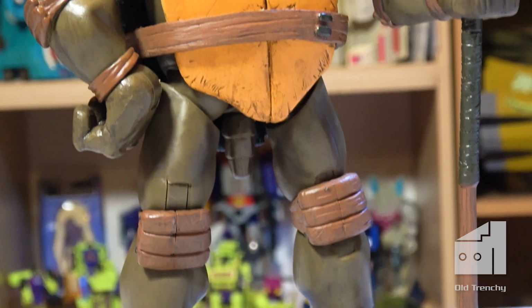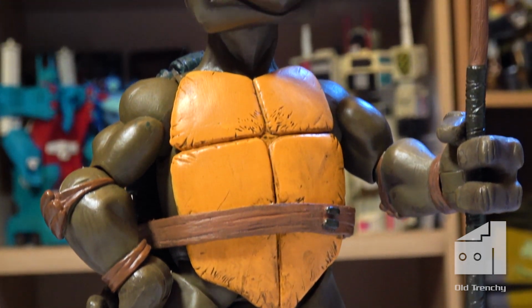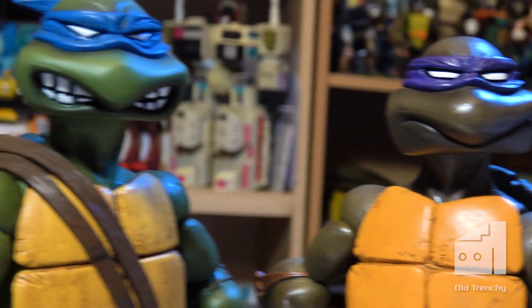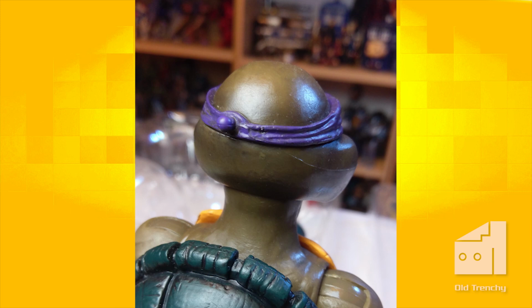Donnie here does seem to be slightly better made than his brother Leo. After all, Leo was the first one released in the range and one of Mondo's first figures of its kind. But quality wasn't the issue here. The back of the bandana was missing.